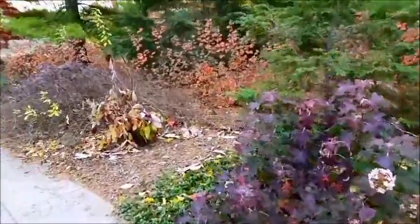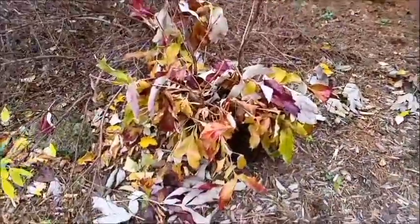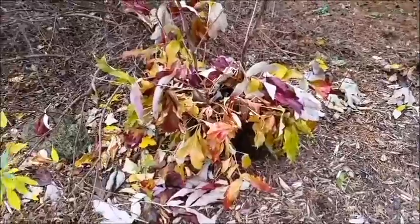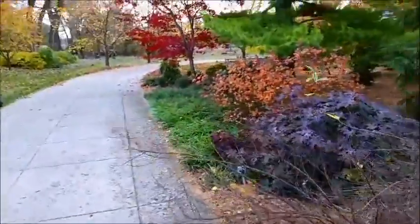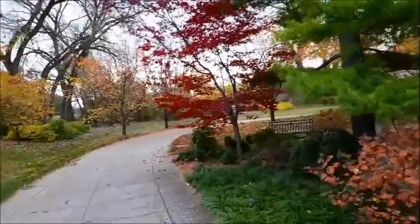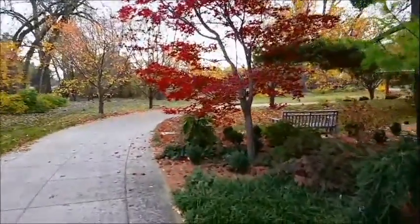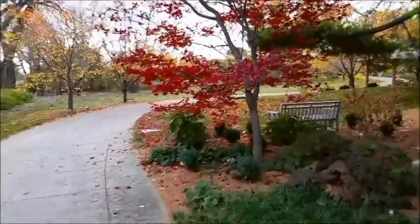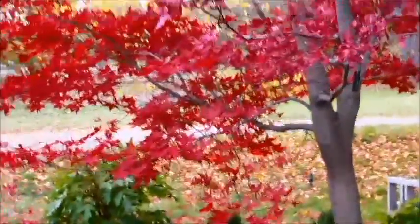It's an interesting plant that's going to sleep for the winter. I love all the shapes. This red maple colored leaves up here. Oh, they're gorgeous. Can't get a close up here. That's beautiful.